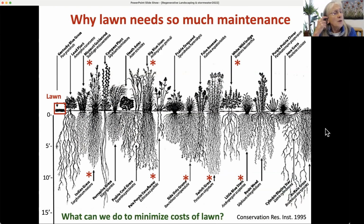Okay, now, why does lawn need so much maintenance? Watering, fertilizing, etc. This picture shows the above ground and below ground parts of a variety of native plants, and then there's lawn. Here's the depth in feet. If you look at these various native plants like goldenrod, or this is big bluestem, a native grass that occurs in Maryland. Wild indigo occurs in Maryland. Purple coneflower occurs in Maryland. Indian grass. Many of them go down 5, 10, a few even as much as 15 feet. Their roots are going down. This is part of why they help build such healthy soil. They can gather water and nutrients from way down in the soil like this.